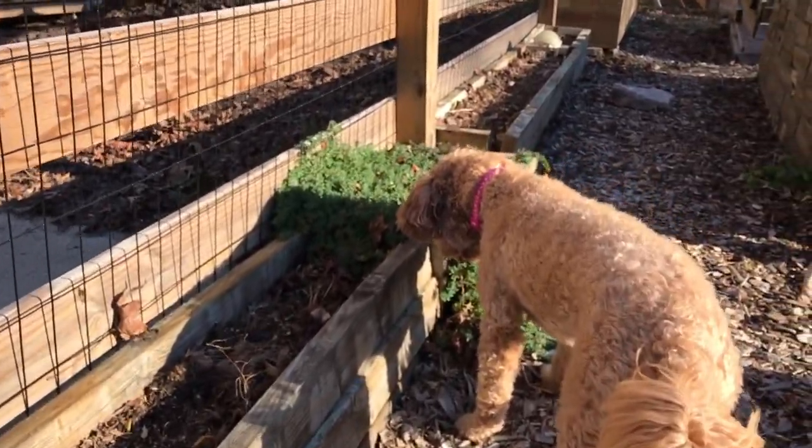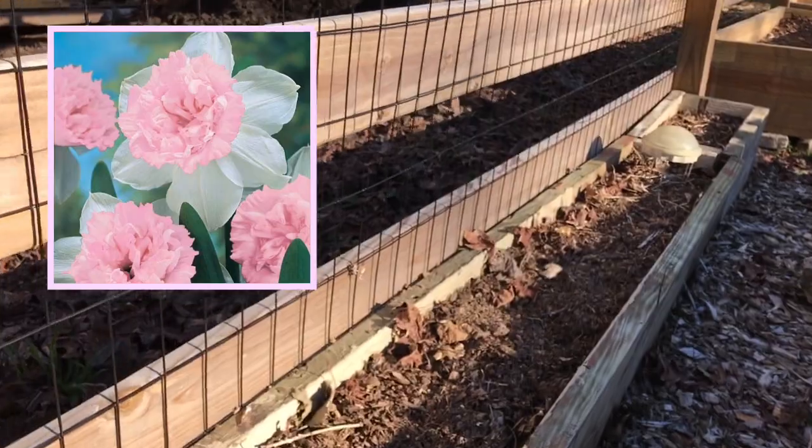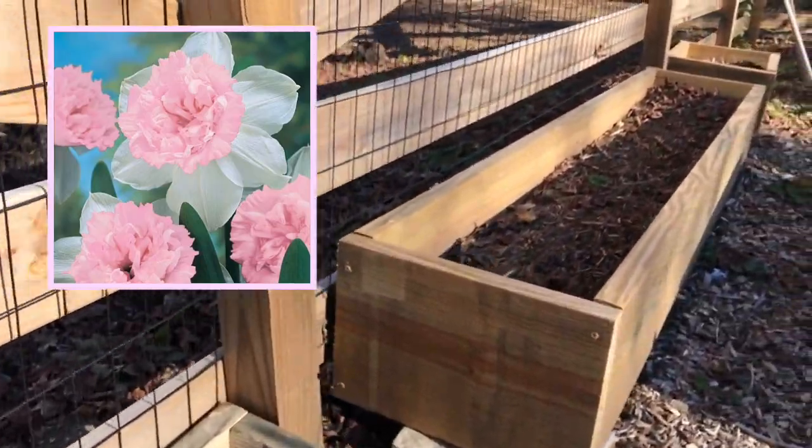We'll start off right here where I've planted daffodils. The variety is Rosy Clouds, so they'll be pink, and it's all along these garden boxes right in the front.